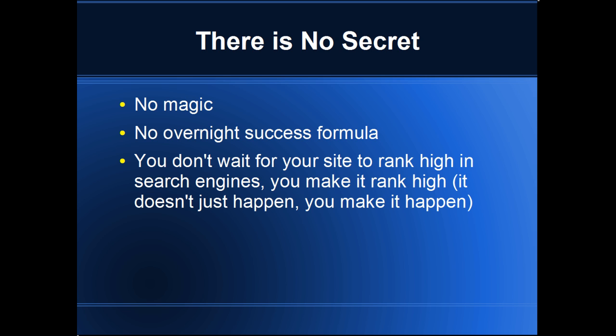If somebody's trying to sell a report or something of that nature, don't buy it if you don't already know how to do SEO. Again, it takes work. You don't wait for your site to rank high in the search engines. You make it rank high. It doesn't just happen, you make it happen.